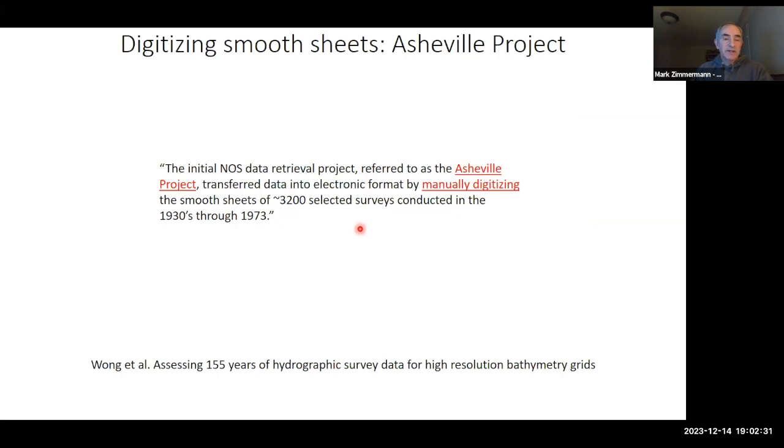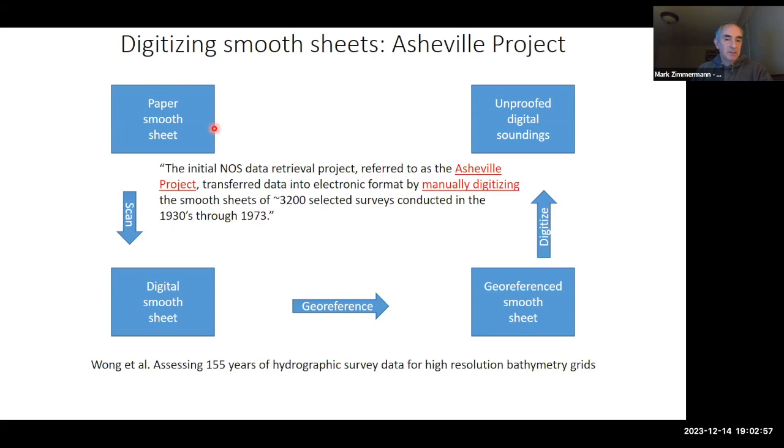There is unfortunately very little information about how these older data sets were digitized. There's one document written by someone from the US Geological Survey that talks about the Asheville project, where they manually digitized over 3,000 of these surveys and made them available online. This is the process they used. They would get the paper smooth sheet or map out of the archives, place it on a scanner, and create a digital file. This would be just like a picture you take from your phone, like a JPEG or a TIFF.